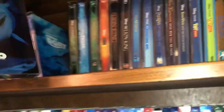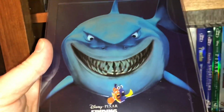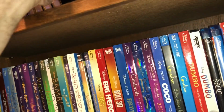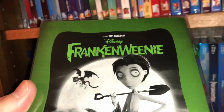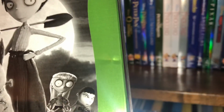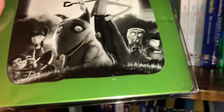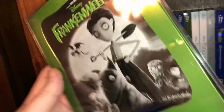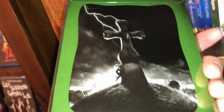I'm not sure. Here's a very fun, very good movie, Finding Nemo. Here is Frankenweenie. This one has a little bit of a dent there, but I enjoy the movie. At some point I may trade this out for a better copy, but for now this is more than fine for me.